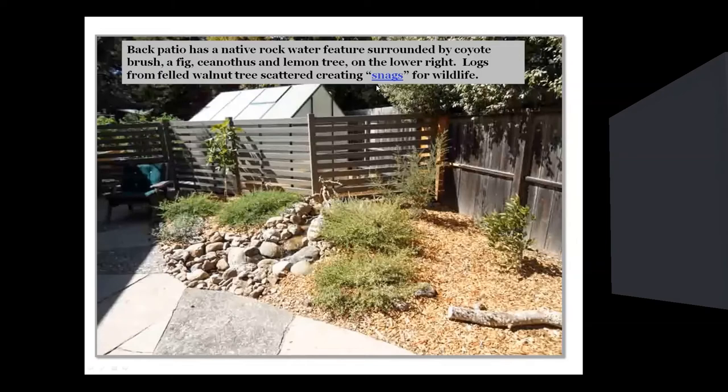Now, I want you all to notice that in my presentation, I've highlighted some items like this word here, snag. What that means is that I've embedded a link for you to click on when you get your PDF of this presentation.